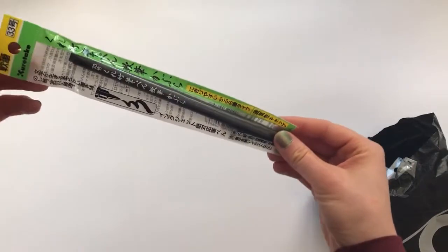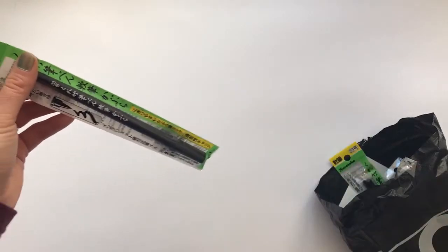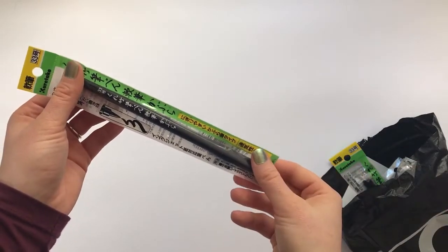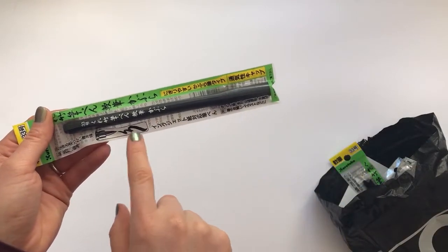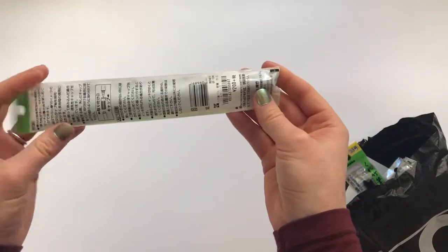Here we've got a Kuretake pen again. There was a lot of Kuretake pens everywhere. I got this because it looks like it's quite a thick nib. I figured it'd be quite similar to the Tombow brush pens.